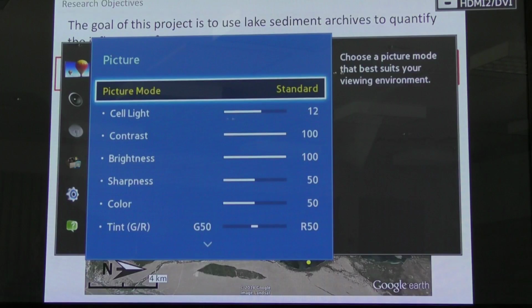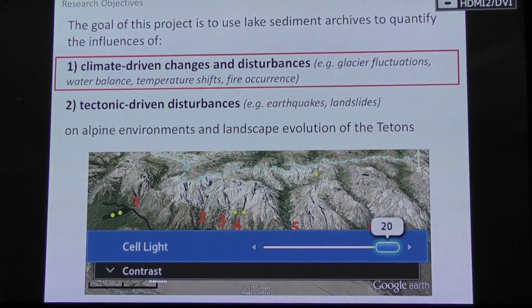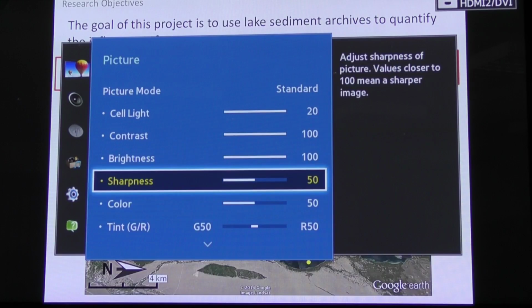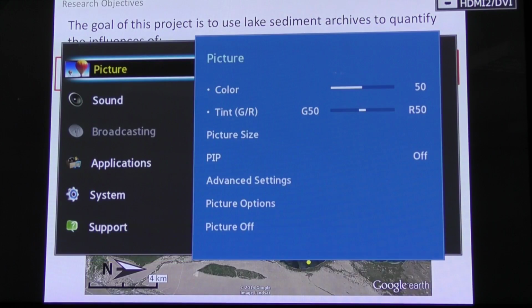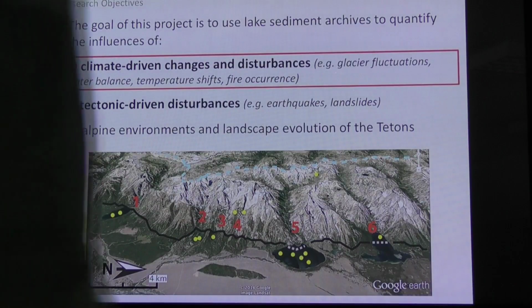Can you change the picture mode, John, to like a high def? Let's try this real quick first. See what that does. Ooh, much better. Okay. So I just have to figure out how to get out of this. There should be an exit button somewhere. Is there a back button or menu? There should be an escape exit. There we go. Bingo. Sorry. That's much better.